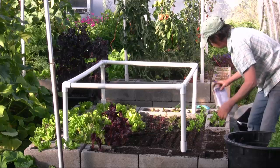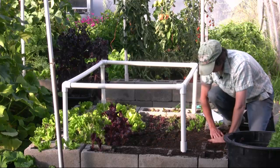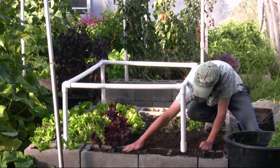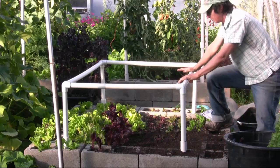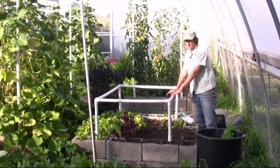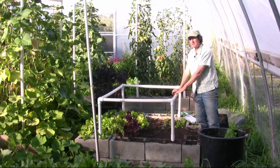Okay, cover the seeds lightly. I'll probably go out and mow the lawn tomorrow, grab a little bit of grass clipping. Okay, looky there. That's done. We are seeded. We'll transplant in a few weeks. So carrots, I think I'll wait till next week. We'll grab some carrots next week. So let's go take a look at our harvest today.